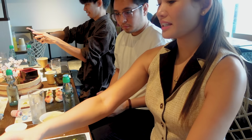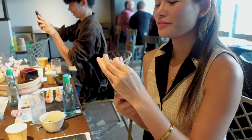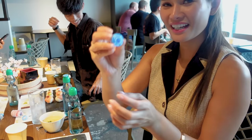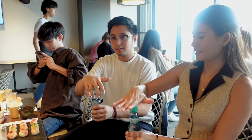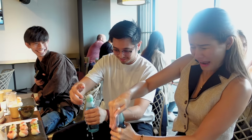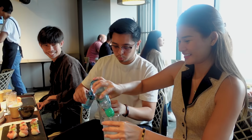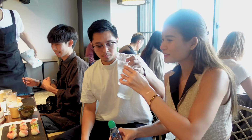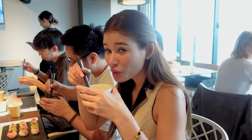We're doing the lemonade challenge. So this is Japanese lemonade and very interesting pag open. And then meron siya ganito. How do you do this? Like that. One, two, three, go. Oh. See, very interesting. And then, wait for it. Mm-hmm. Well, they serve us miso soup.